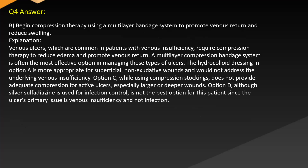Answer: B. Begin compression therapy using a multi-layer bandage system to promote venous return and reduce swelling. Explanation: Venous ulcers, which are common in patients with venous insufficiency, require compression therapy to reduce edema and promote venous return. A multi-layer compression bandage system is often the most effective option in managing these types of ulcers.